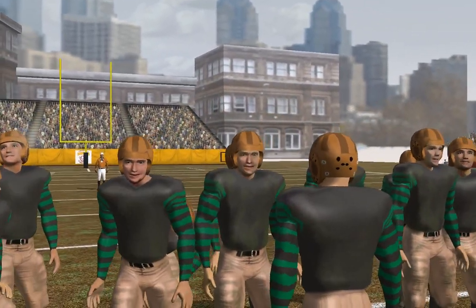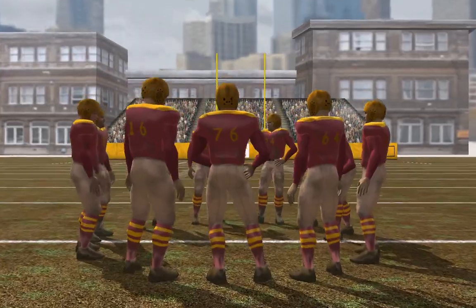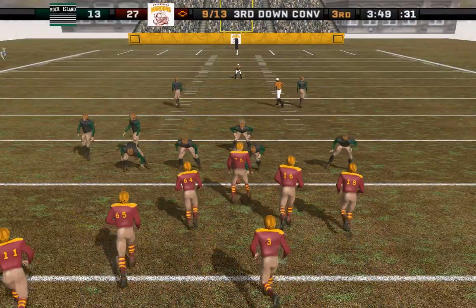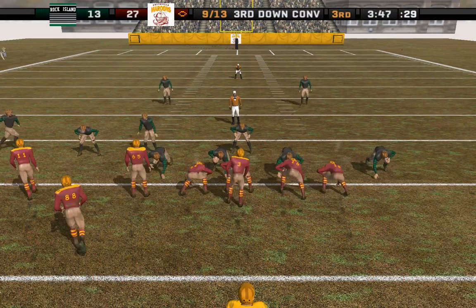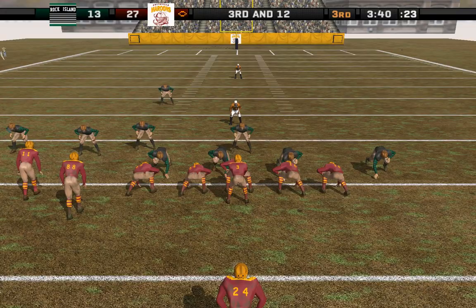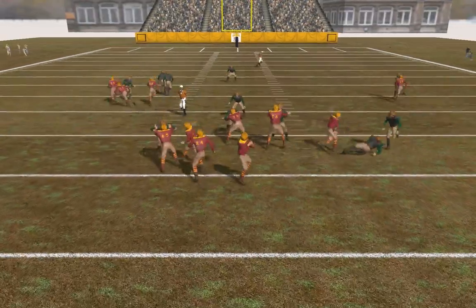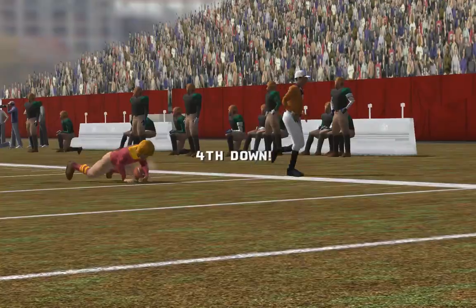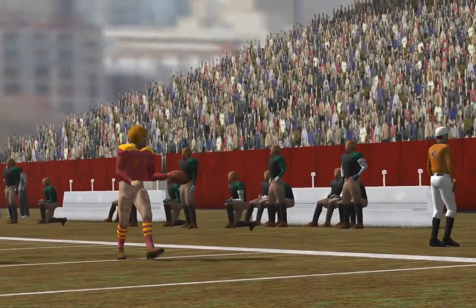I'll tell you, that was a perfect time for these guys to call a blitz. They got in there, filled the gap, and brought down the back for a loss. Third down and long coming up here. Nice job so far on third down for the offense, and we'll see if that continues here. Gets rid of it. Right on target to the wide receiver. Number 11 made the catch, but was unable to get the first down.